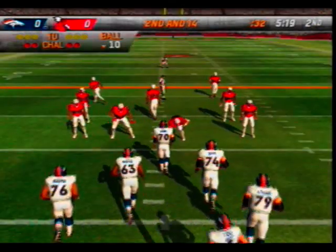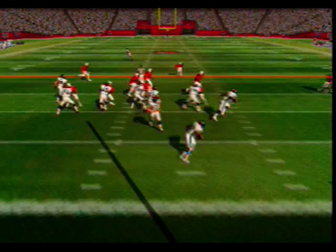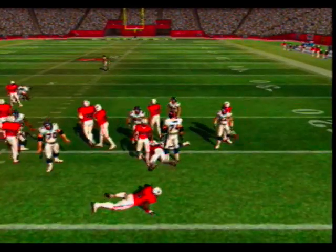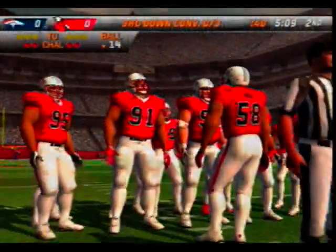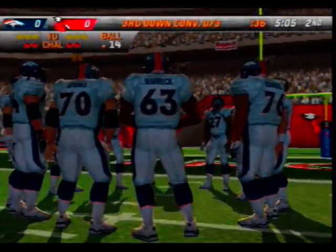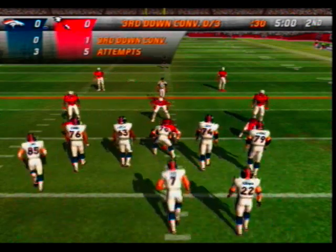Second down and a long way to go. Tosses it out to the right. Number 56 comes up to make the play at the 14. This team's always trying to get a good mix of run and pass plays. As they get ready for this third down play, we'll take a look at how they've done today.